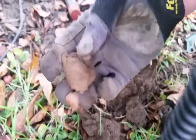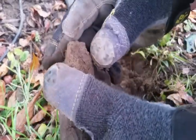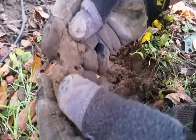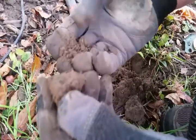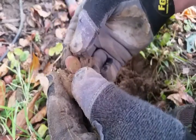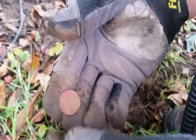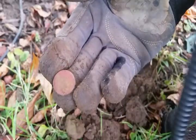So it's probably garbage, but somewhere in this clod is something. Maybe a coin, maybe not. We'll find out together. There it is. Is it a wheat? Dang! Stupid Lincolns. Lincolns all day long. Alright, moving on.